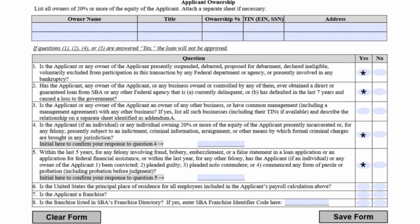Question number 3: is the applicant or any owner of the applicant an owner of any other business, or have common management, including a management agreement with any other business? If yes, you need to list all such businesses, including the TINs if available, and you need to describe the relationship on a separate sheet identified as Addendum A. It's what I call the explanatory note.